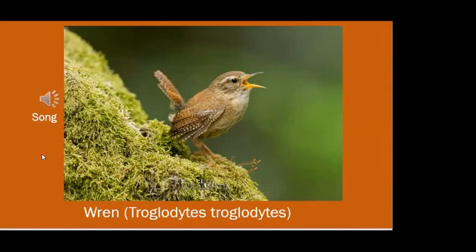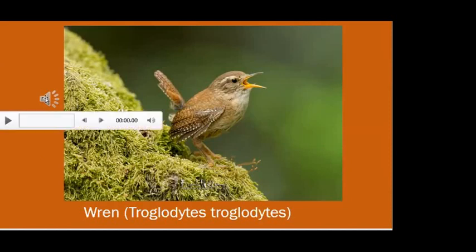With the song, if we identify the song, what you want to listen out for is the trill. And so the trill sounds almost like machine gun fire. So it'll do like a ticka ticka ticka ticka ticka, and then it'll do it again a little bit later on. So let me play it, and hopefully you'll be able to hear it.